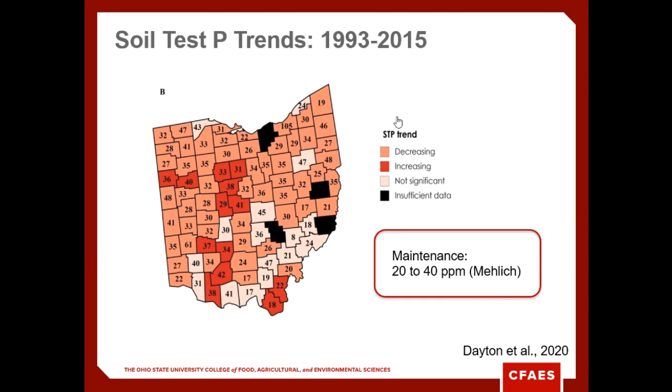Soil phosphorus is a hot button issue. If you guys haven't heard yet, that's a thing. The maintenance range in the new tri-state is 20 to 40 parts per million. That's Mehlich. This is data that I worked with Libby Dayton on. She got soil test data from 3 major soil testing labs that service Ohio. And it was thousands and thousands of data points on a zip code level, but we put it on a county level here.